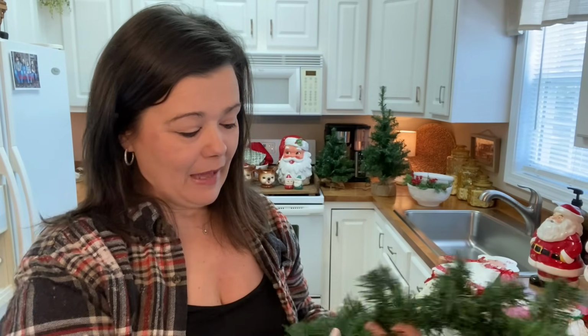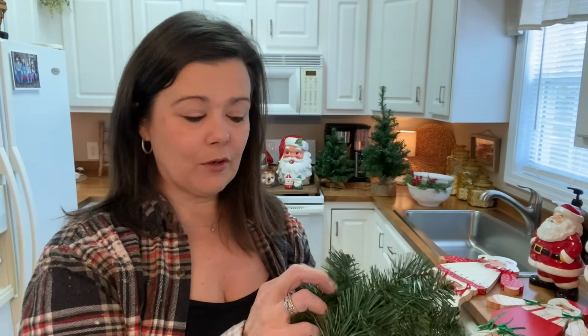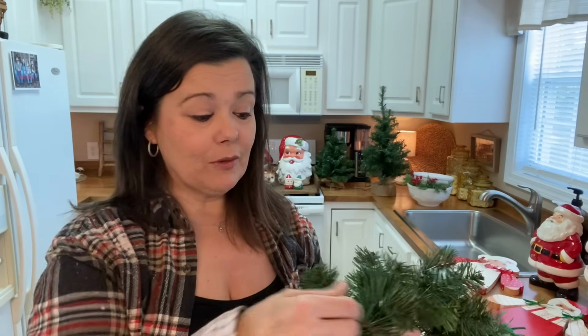Now, if you're not the type of person that likes to fluff everything out and add and zhoosh and do all that and add lights, then this garland is not for you. But if you don't mind adding all the frills and all the fun afterwards, then it's a great deal because you can add it everywhere because it's so inexpensive.